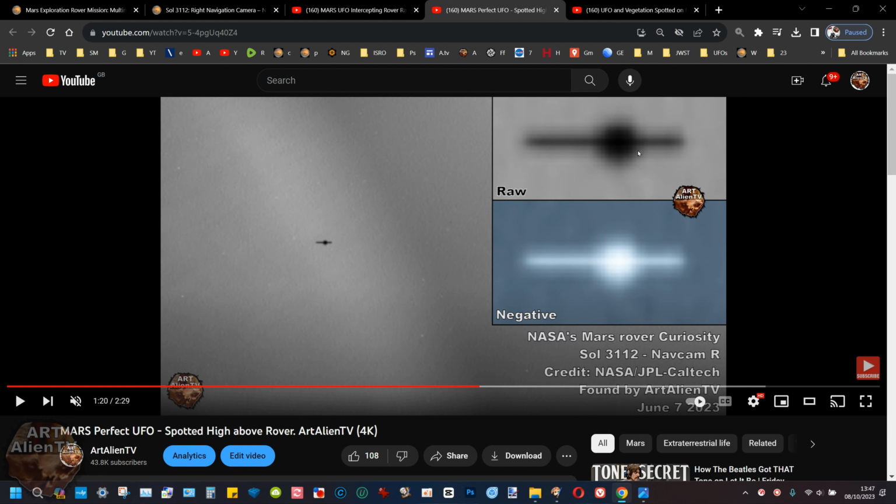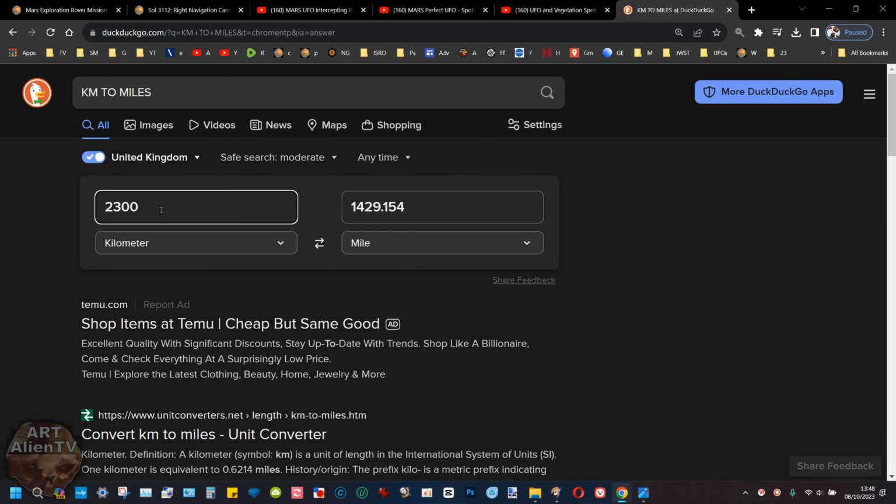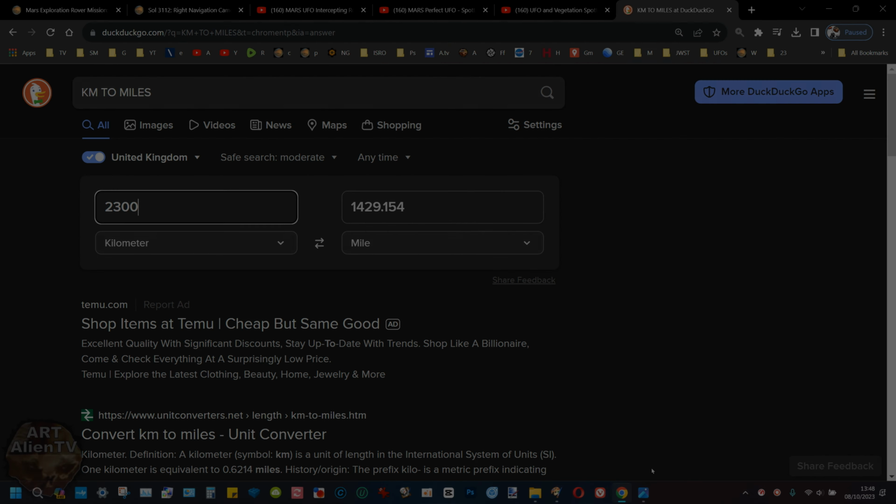that has travelled 2,300 kilometres after tracking the Spirit rover and has flown all the way to Gale Crater, right? Which is quite a long way, over 2,000 kilometres. It's about 1,500 miles. Now, 2,300 kilometres is 1,429 miles. You could probably round that up to 1,430. So it's nearly 1,500 miles between the two.